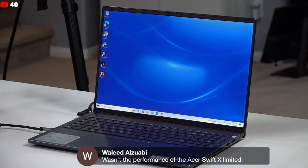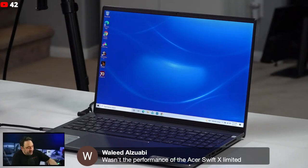But very good display, 3K display. Wasn't the performance of the Acer Swift X limited? I'm going to talk about that very soon. It was a little bit limited, but we're going to talk about it. But it is a nice laptop nonetheless. It's a good deal, especially for $999. I have that video coming up. Hopefully you guys will watch it.